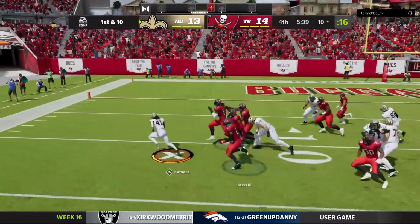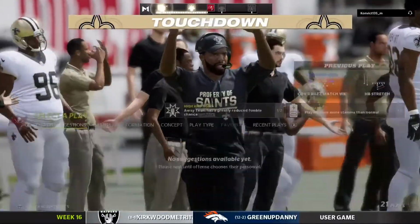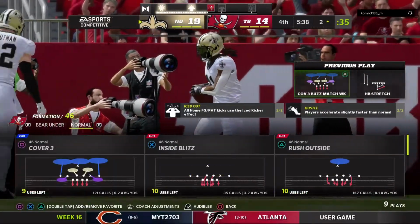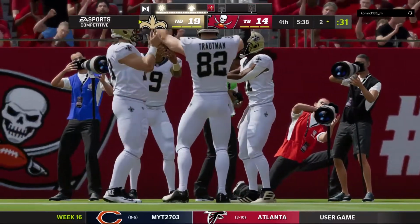Trying the left side with Kamara. And he is into the end zone. Touchdown, New Orleans. Alvin Kamara with touchdown number 12 on the year. And once again, the Saints are back out in front.